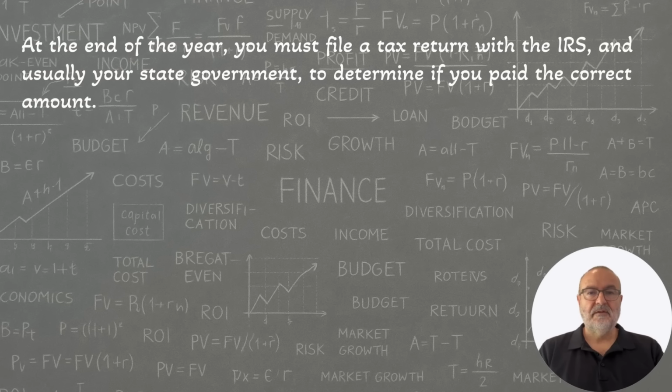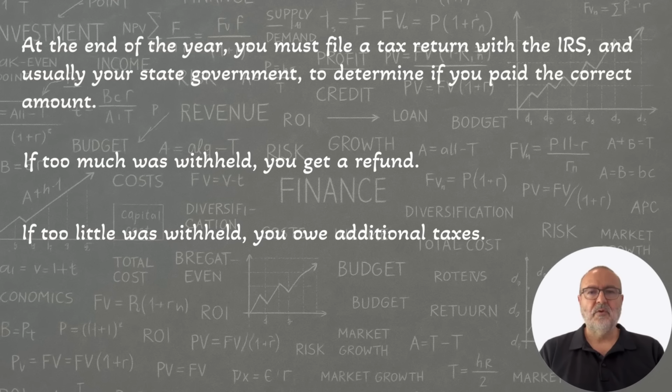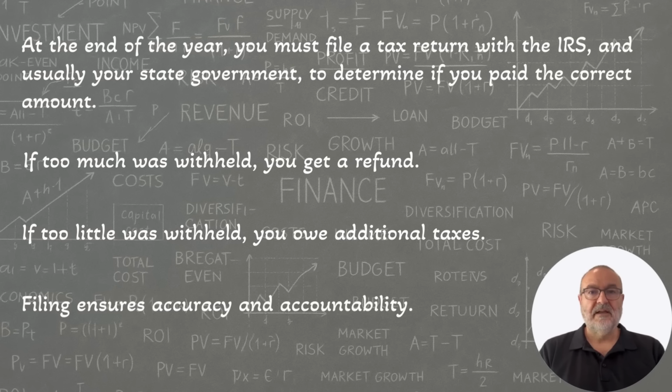At the end of the year, you must file a tax return with the IRS, and usually your state government, to determine if you paid the correct amount. If too much was withheld, you get a refund. If too little was withheld, you owe additional taxes. Filing ensures accuracy and accountability.